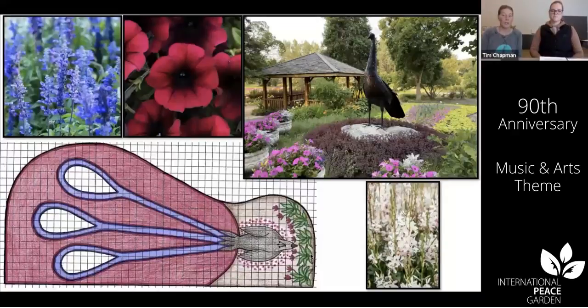This is our peacock bed. There's a large metal peacock placed on a rock. And each year we try to do a different design for the feathers in the bed. So this year we're going to be using some burgundy petunias, some salvia, and some light, tall, and fluffy gaura for the eyes. This structure was actually donated by Mike and Pauline Knoll of George Lake, Manitoba.